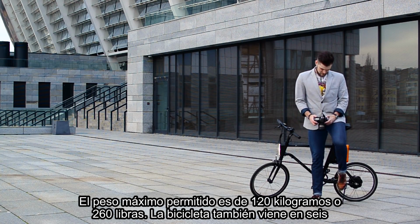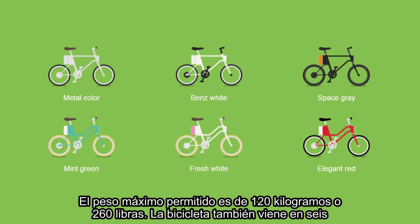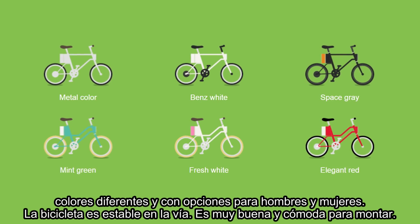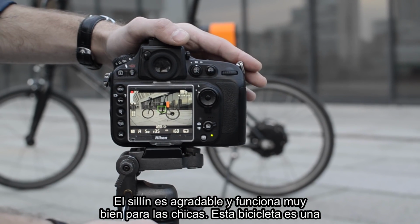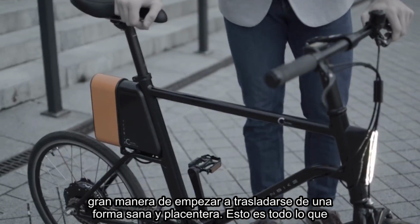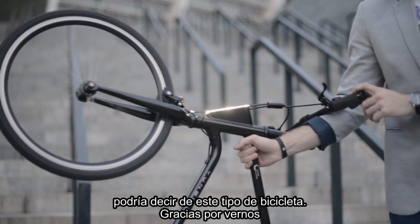The maximum weight allowed is 120 kilograms or 260 pounds. The bike also comes in 6 different colors and male and female frame options. The bike is steady on the road, it's good and comfy to ride. The saddle is nice and will work for the ladies as well. This bike is a great way to start commuting in a healthy and pleasant way. That is probably all I have to say about this bike.